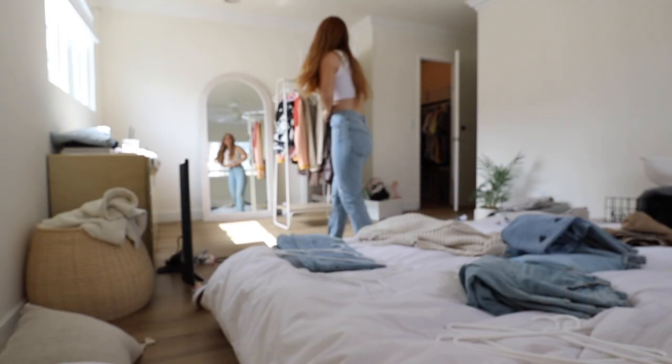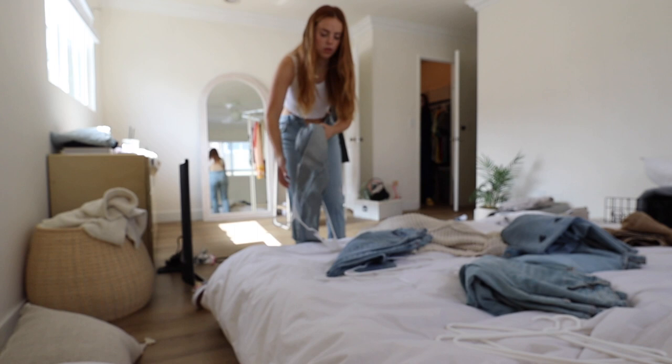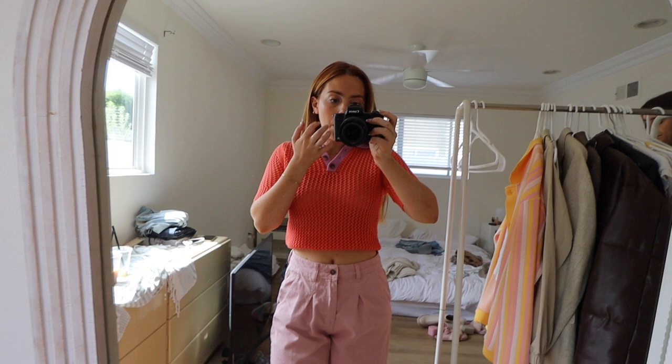No. I hate them. Okay, these are going to be an absolute no for me as well. I'm over those. So, this shirt is an example of something that I was like, I might just get rid of it because I always wear it with a swimsuit underneath and we're transitioning into fall. But this is really cute with these pink jeans.